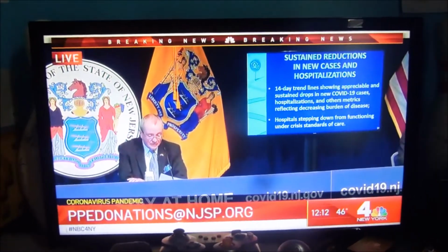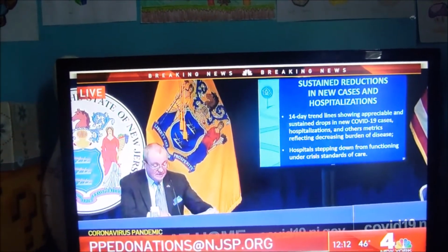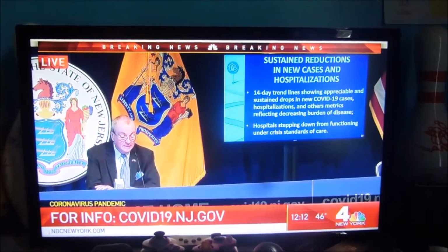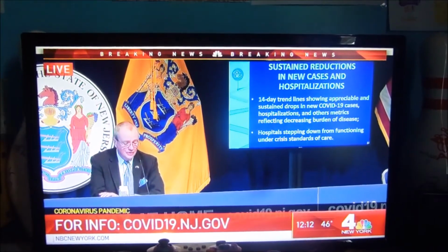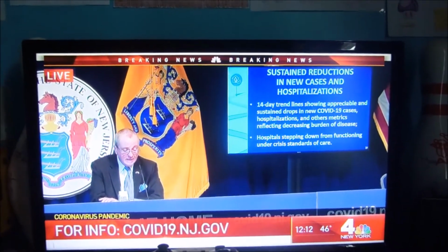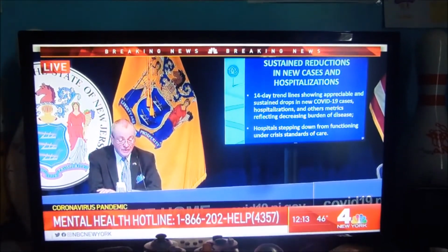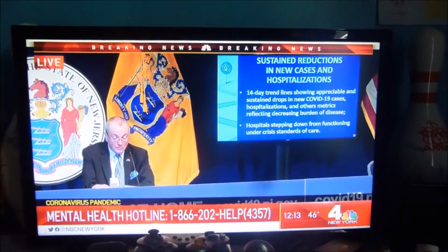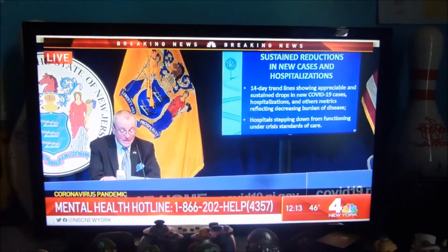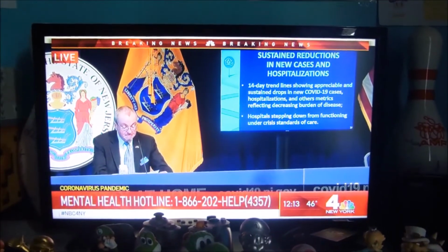We will be looking for trend lines that show 14-day decreases. We cannot look at just one day or one snapshot in time and say we've succeeded or failed. We will need to look across the length of time and not be distracted by any statistical noise. We need to ensure that we have a robust and fully functioning healthcare system ready to meet the challenges ahead. And it's not just our hospitals, but also ambulatory facilities, long-term care facilities, provider practices, everywhere healthcare is delivered. And when we see fewer cases and fewer hospitalizations, we know our system will be prepared for these challenges.